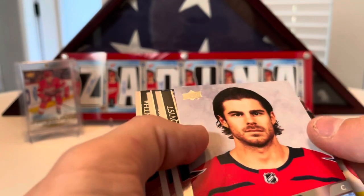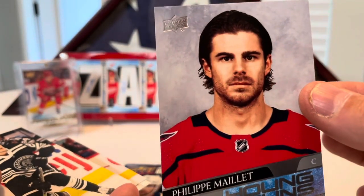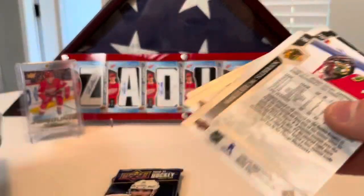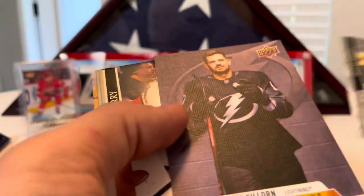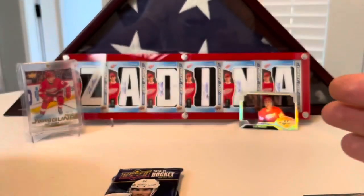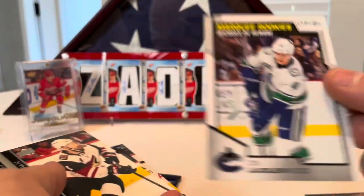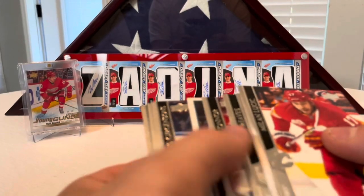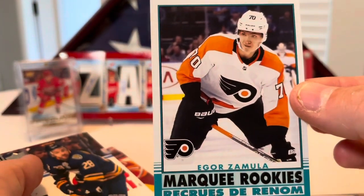And there's Philippe Mallet, Young Guns for the Capitals. A lot of portrait versioned Young Guns this year. Nothing wrong with it, I guess. But here's a Killorn UD canvas for Tampa Bay. All right, two packs left here, guys. Let's see if we can land something sick to close it up with. Marquee rookie Olli Juolevi. And last pack. We're going to end it with Igor Zamula, marquee rookie for the Flyers.